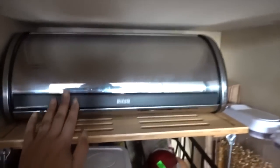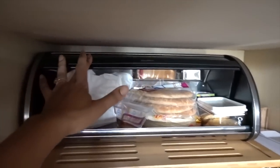We also have the bread box. It actually has bread in it and some raisins.